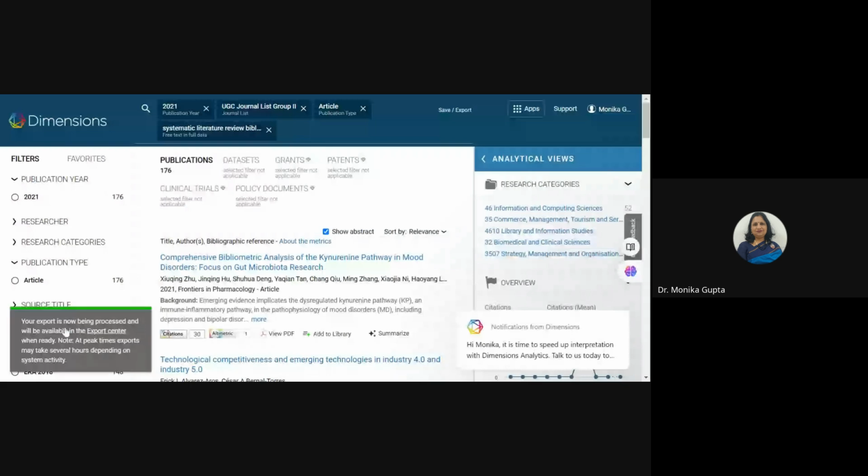Okay, so the message is your export is now being processed and will be available in the export center. I think it has come to my email. Yes. Let me show. The link to download the file has been received in my email. So I will click on the link and I can save the file on a particular location. Can you see my mails? Okay, no, tabs are not changing.